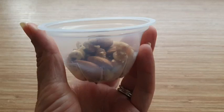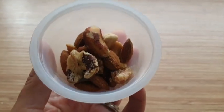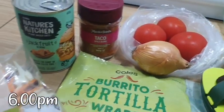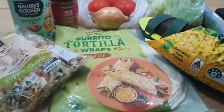Mid-afternoon, I was getting a bit peckish, so ended up having just a little handful of nuts, and it's a good way just to get in some healthy fats if you are eating plant-based, which is what I'm doing.